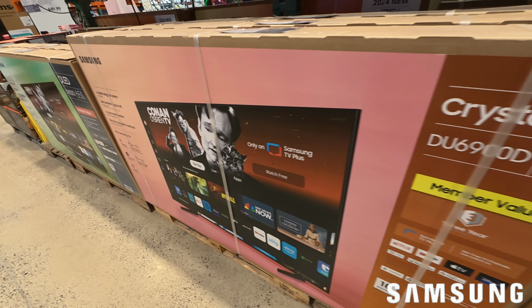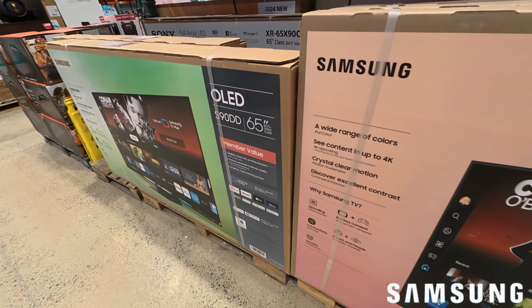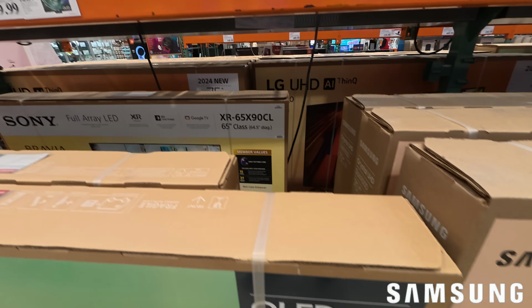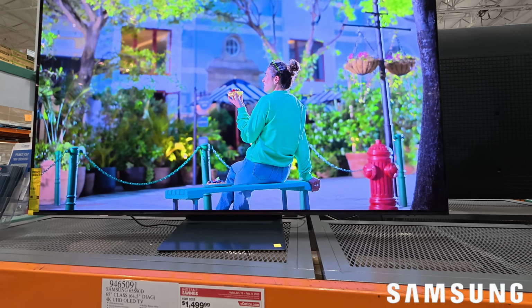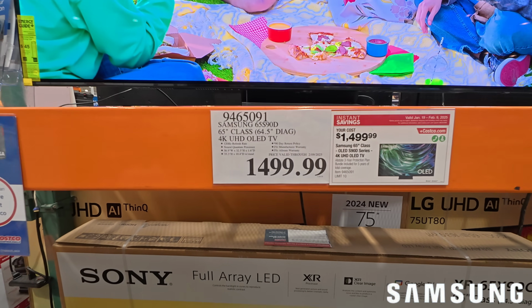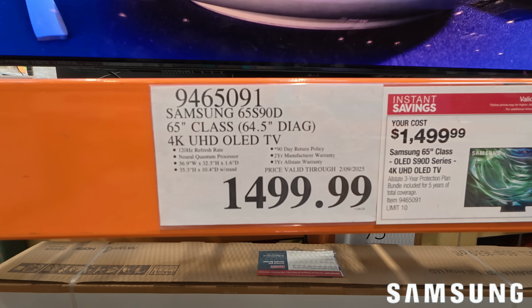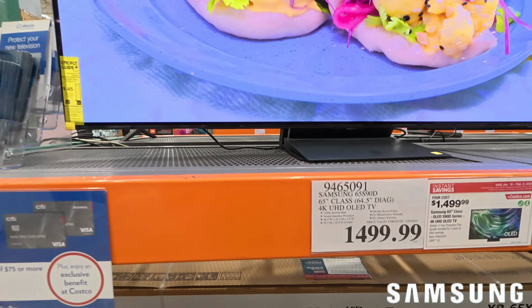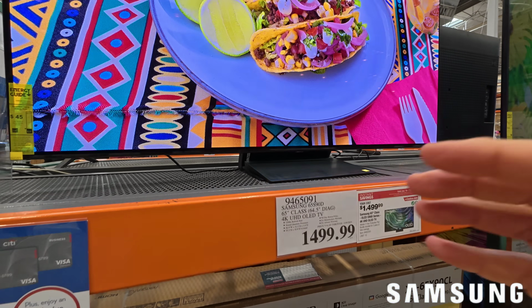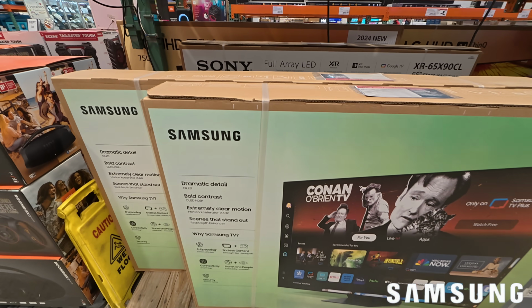starting with Samsung. Now we're going to begin with the best Samsung in the store, the S90D Quantum Dot OLED. You have two sizes available in this location, the 65 and the 77-inch. In some other locations, you may also see the S90C from last year. They are virtually the same TV, just a different box. Both of them are highly recommended.